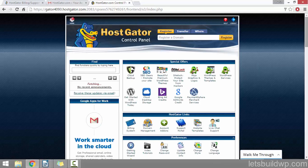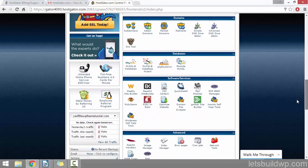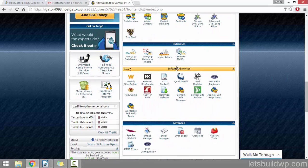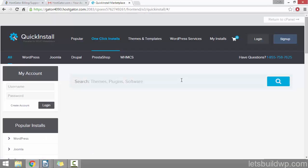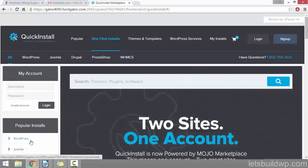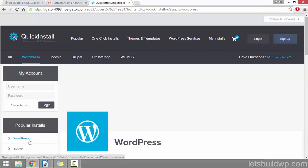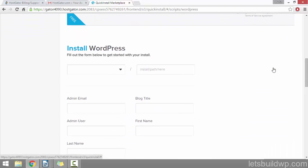Once we're logged in, we just need to scroll down until we see the heading Software/Services. Once we find it, just click Quick Install underneath. Now on the left hand side, under where it says Popular Installs, just click where it says WordPress. Then on the right hand side, click Install WordPress.